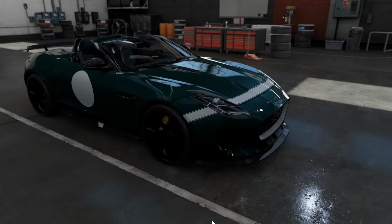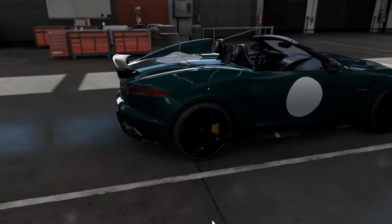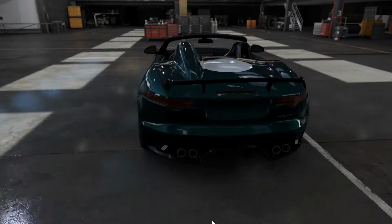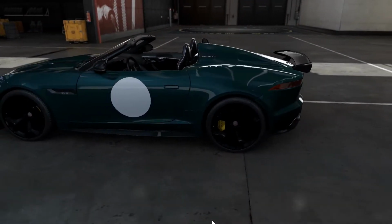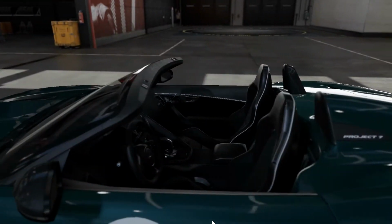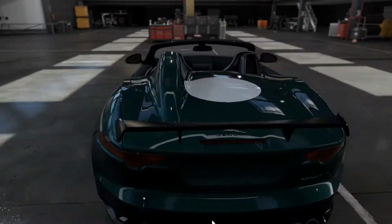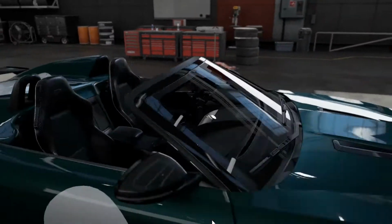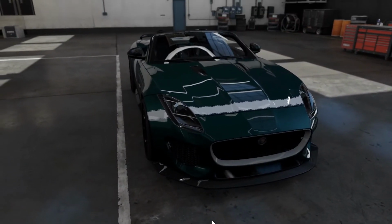All right, guys, we are back. And now for the main event, our first competitor is a 2016 Jaguar F-Type Project 7. Really nice car. The only thing I don't like about this is this stupid air vent or air duct. I don't know what the hell that is. I don't know if that's for nostalgia of a previous Project 7, whatever.